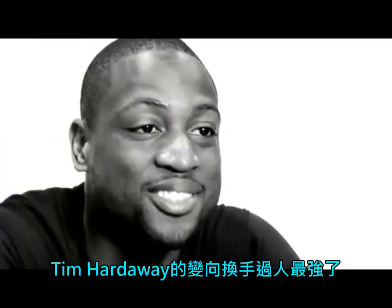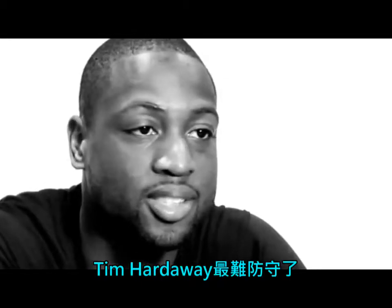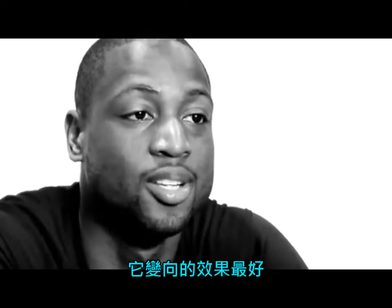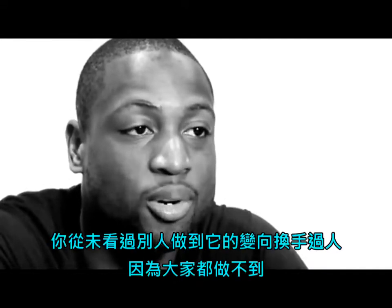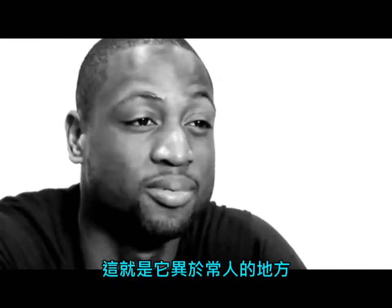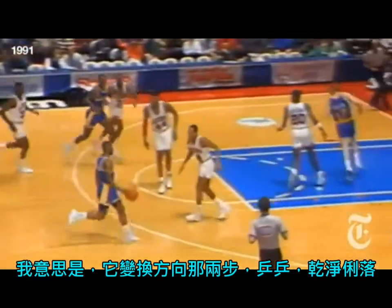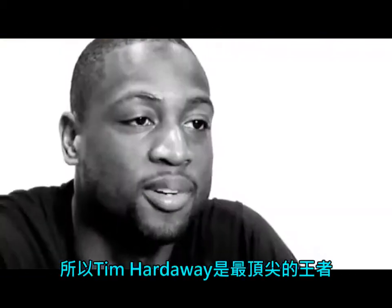Tim Hardaway has the best crossover. AI has the easier one to do. But Tim Hardaway's, still to this day, is hard. But it was probably the most effective crossover. But you don't see a lot of guys doing it because a lot of guys can't do it. Tim Hardaway used to come at people 100 miles an hour and change directions two ways. He'll go bing, bing real fast. And that's hard for a lot of people to do. So Tim Hardaway is probably the toughest.